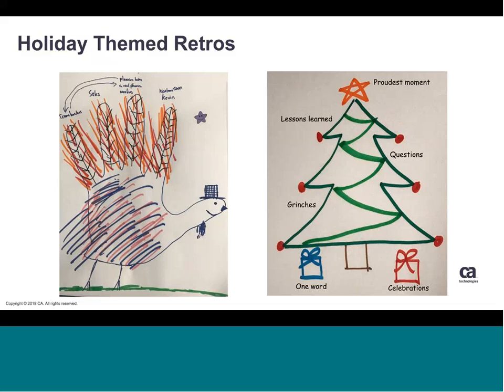So some of the categories I've used in the past: name someone on the team or something about the team that you're thankful for, tying in that Thanksgiving theme. Name something in our current process that you like and we should keep doing. Something I'm concerned about is, or I wish our team would.